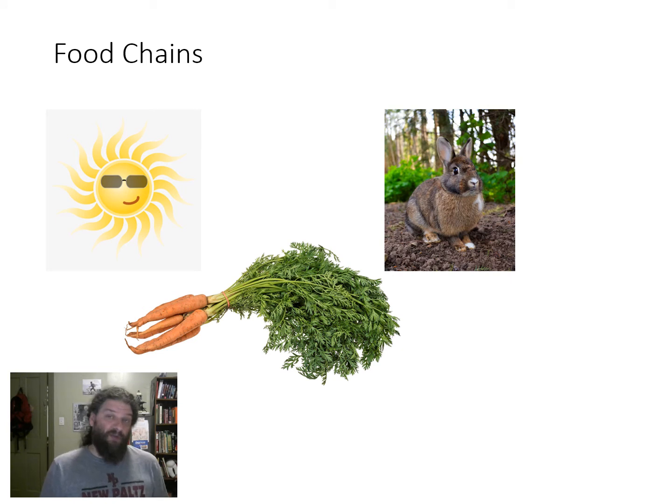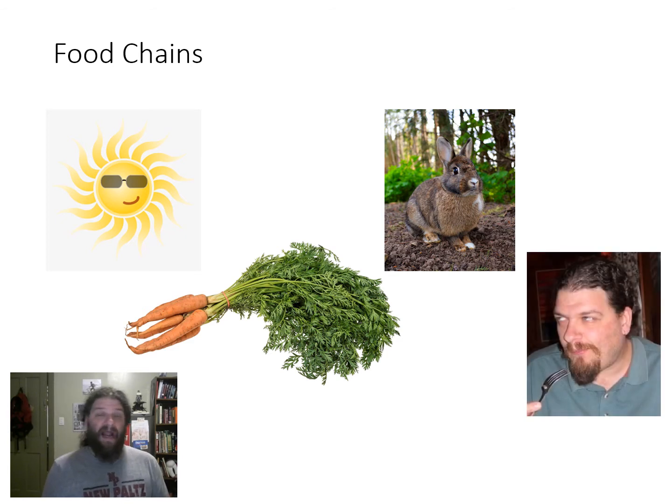And then somebody's going to come along and eat the carrot. And then the energy that went into the carrot from the sun is now being transferred through eating into the rabbit. And then something else comes along and eats the rabbit. And the energy that's tied up in the rabbit, that the rabbit got from the carrot, that the carrot got from the sun, is ultimately passed on. Right, and so the arrows in a food chain follow the passage of that energy.